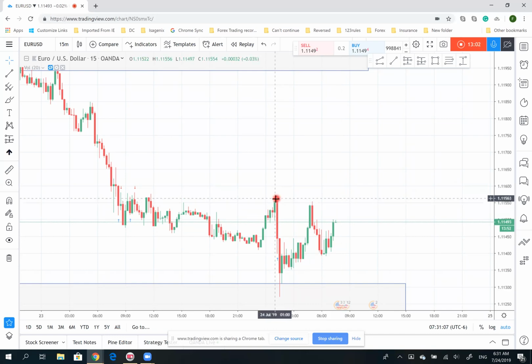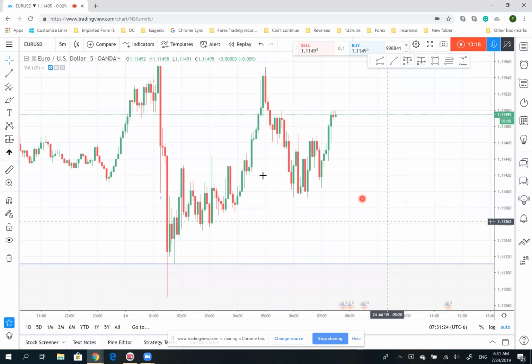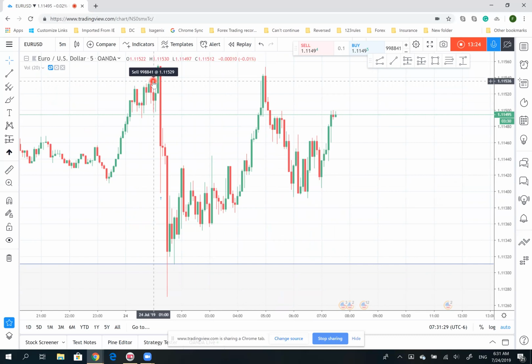I get in right here with a 7 pip stop. I hope you can see that. I try to put this so you can see. I get in right here at 1.11529 with a 7 point stop. The market reaches here, not 7 pips, 1.11557, about 3 pips, more than 3 pips. Boom, and it goes down.